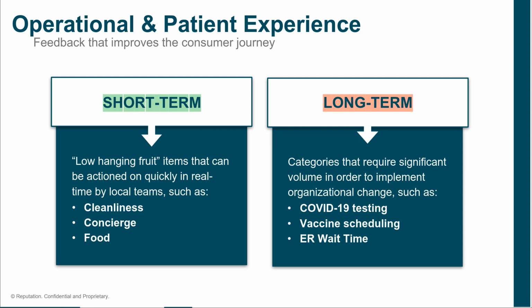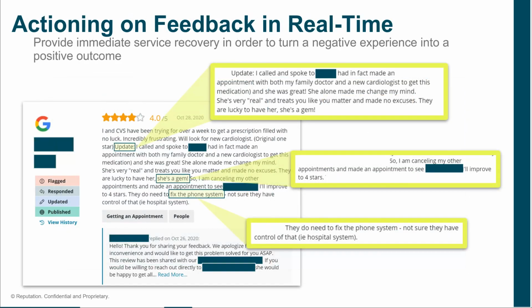But before we jump ahead into some of these more long-term examples in more detail, Clarissa, you had an awesome example of providing immediate service recovery that turned a negative experience into a really positive outcome. Yeah, I really always love this example right here because it shows how a patient comes full circle after having a negative experience.